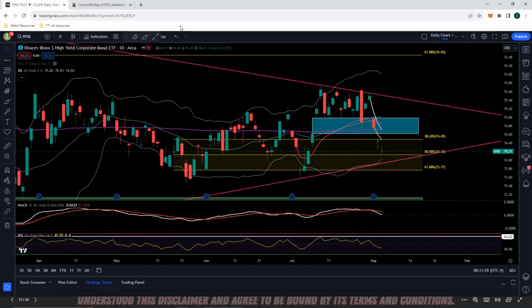Now, we did get a failed breakout. I honestly thought that we were going to see a breakout, and we were looking to potentially be targeting 76.45 to the upside. But we hit resistance seven times. We basically tested this trend line here.